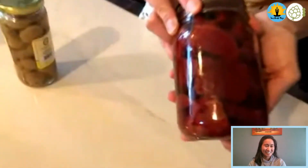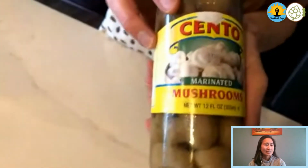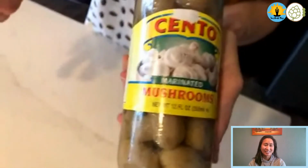I also have these beets that a friend gave me that apparently got lost in the back of the cabinet that I would really like to use. So we have some beets. And then I have these weird marinated mushrooms, which sound good, I guess. I mean, I like olives, so I assume I would like marinated mushrooms. I don't know what to do with them, though.